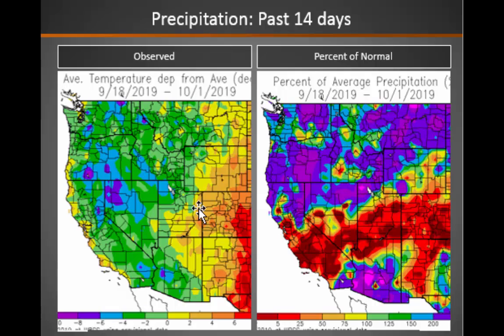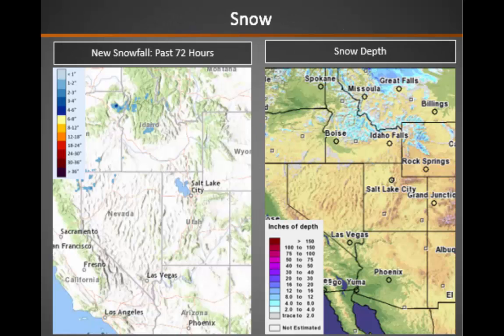Over the last 2 weeks, we've seen cooler temperatures across most of the Great Basin, especially across northern Utah, northern Nevada, and up into Idaho, along with above normal precipitation over the northern half of the region. We've continued with warmer and drier conditions over southern areas of the Great Basin over the last 2 weeks, with the warmest conditions over southeast and eastern Utah.